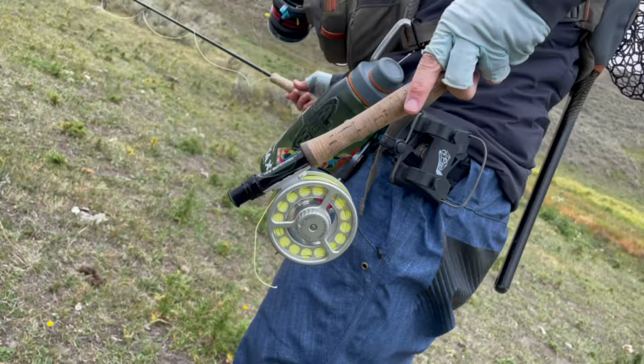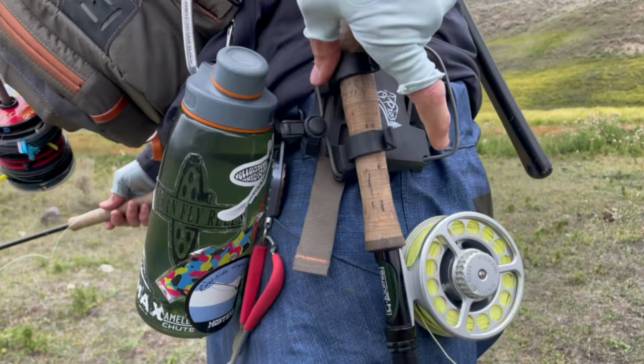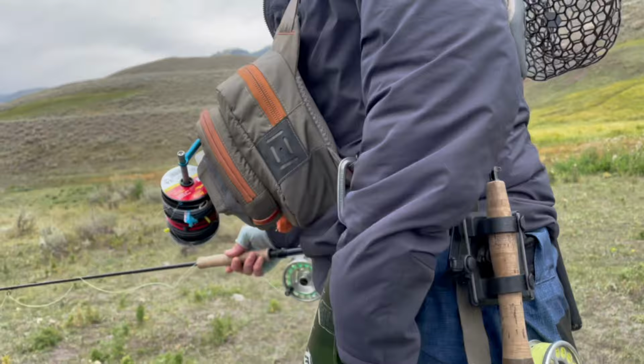All right, Joe is taking two rods with him, and he has a fancy, look at this, clip on there. I mean, it's plastic. That just clips right on there. And he is ready to go.